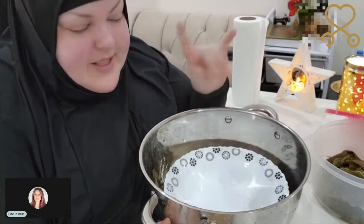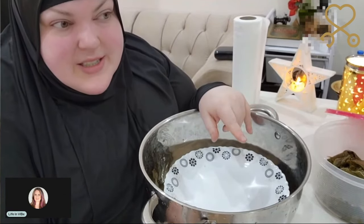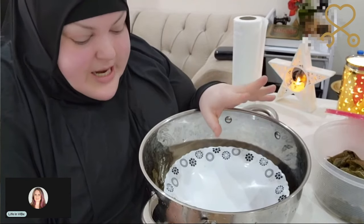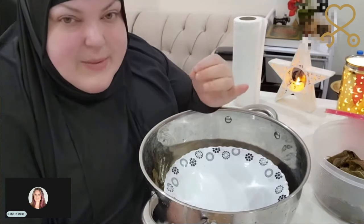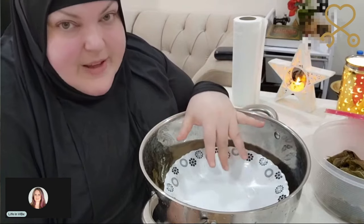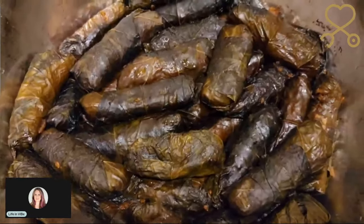I'm going to cover these with water. And then I'm going to cook them for maybe 40 minutes or so. And then I'm going to add the sauce, and the sauce is going to be 1 cup of water, 2 tablespoons of pomegranate molasses, and 2 tablespoons of sugar. And I'm going to pour it over top of them. So I'll show you them when they're finished and we're going to taste test. Okay. Bismillah. All right. Here they are in the pot, all cooked.